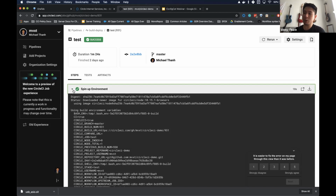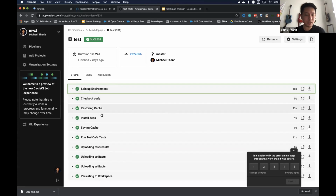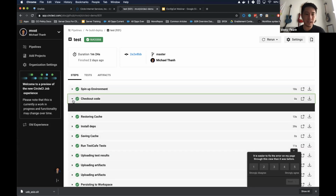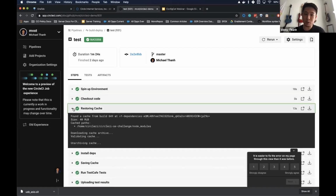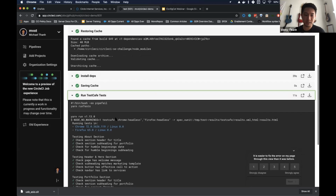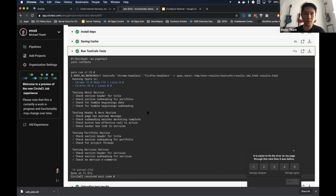CircleCI maintains a huge array of pre-built images for you to use, or you can use your own custom Docker images as well. And we also have the choice of Windows, Linux, and macOS virtual machines, giving you the capability to do full cross-platform builds on our platform. In this specific example, as I mentioned, I'm doing a Node.js Docker image, and these are all the steps that I am running inside this environment. I'm checking out the code, I am restoring a cache. We offer dependency caching on our platform, and then ultimately, the most important step here is running TestCafe's tests. TestCafe is just another test suite.